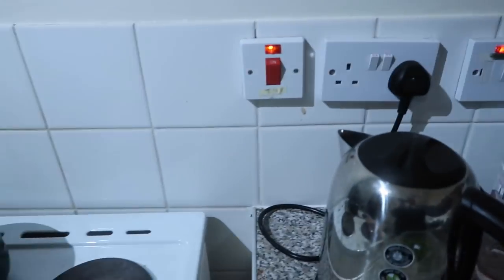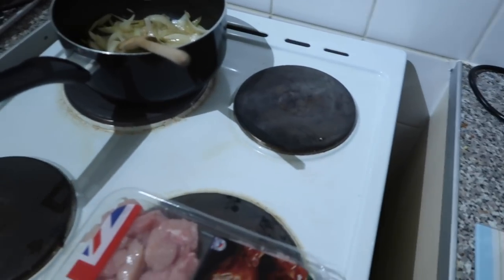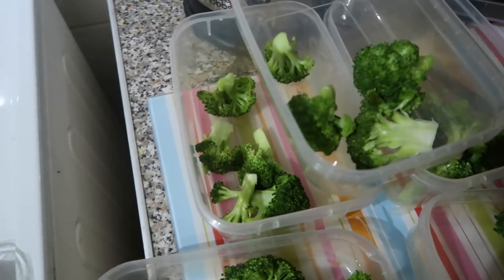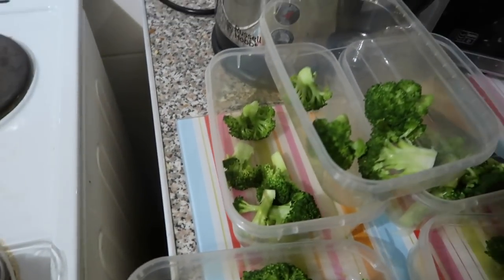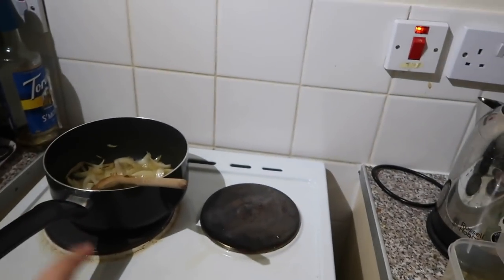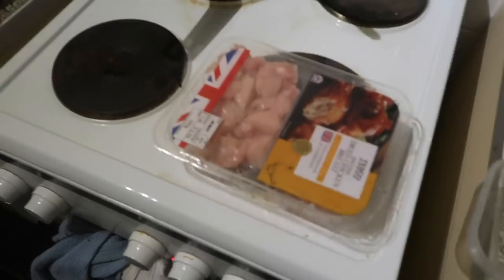And then within this meal prep, every box, because obviously the broccoli is done already, is going to have mangetout, baby corn, courgette, mushrooms, but then three of them are going to have onions and chicken, and the other three are going to have the protein chicken sausages. And honestly, guys, it's really good, it's really tasty.